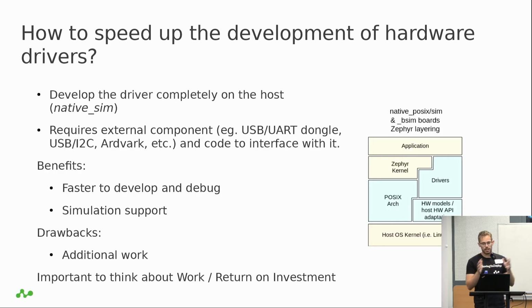So a lot has been said about developing the hardware and using the native SIM and using the native POSIX builds. This is my take on this. You can also develop specifically hardware drivers by using the native SIM, by directly interfacing with the chip or whatever device you want to talk to, by having the computer directly talk to it. The issue in that case is usually how you're going to do the interfacing part. So you do require some external component.